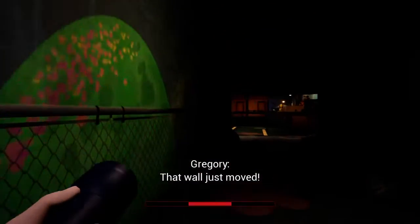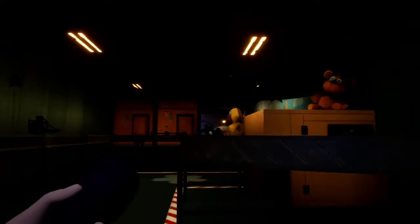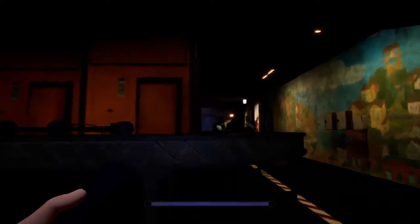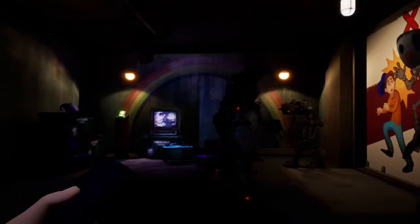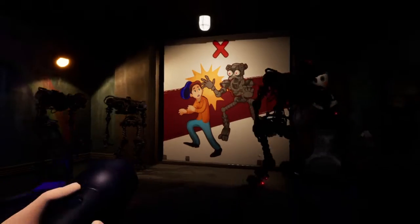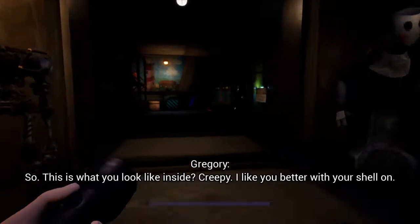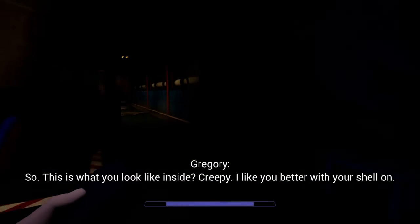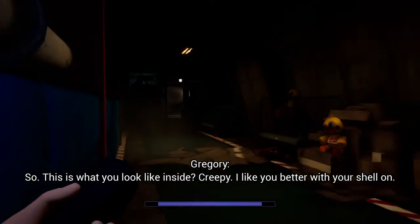That wall just moved! You look like inside? Creepy. I like you better with your shell on.